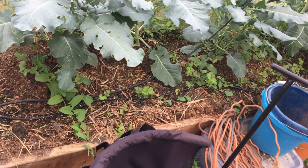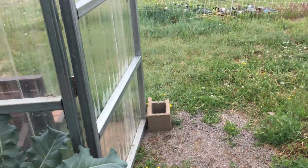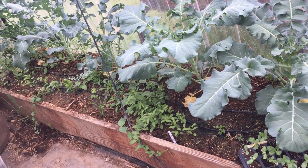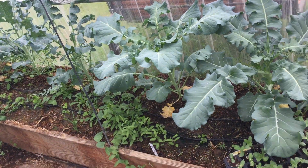Inside of here also we have celery growing, because last year celery did really well, and it looks like it's doing pretty well again. It was amazing. That's supposed to be really hard to grow, and it seems to love it here.